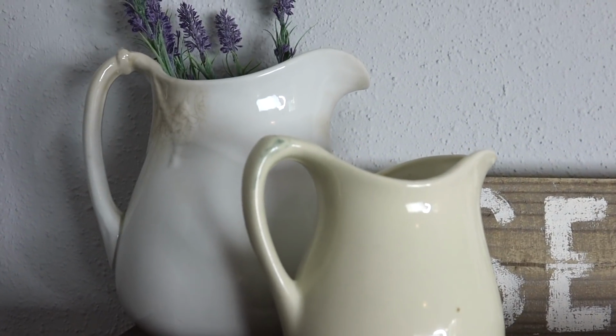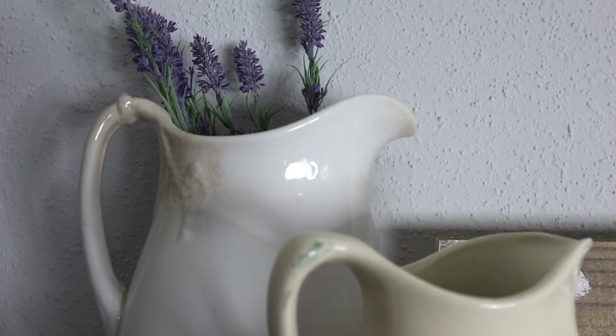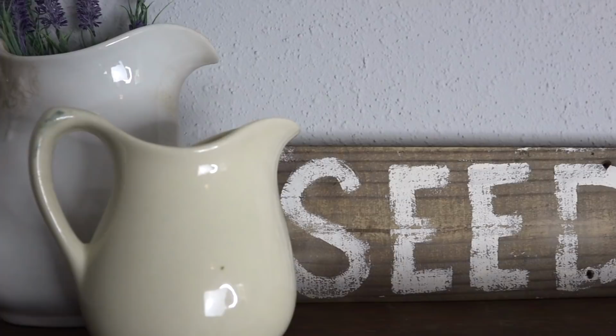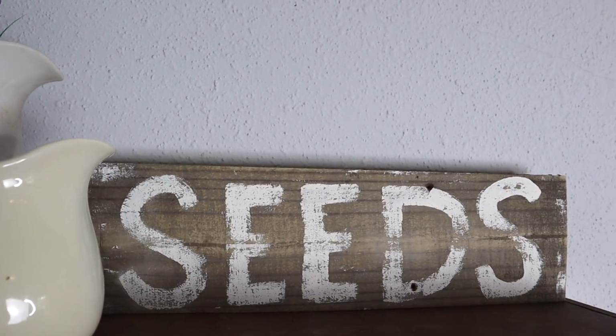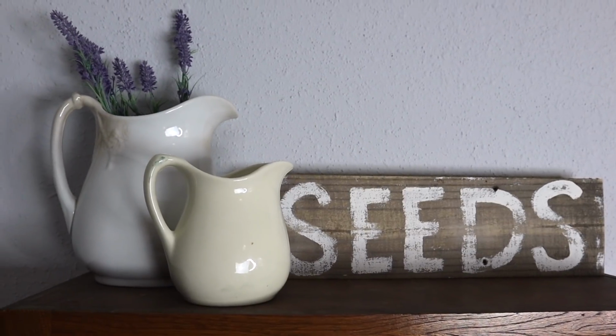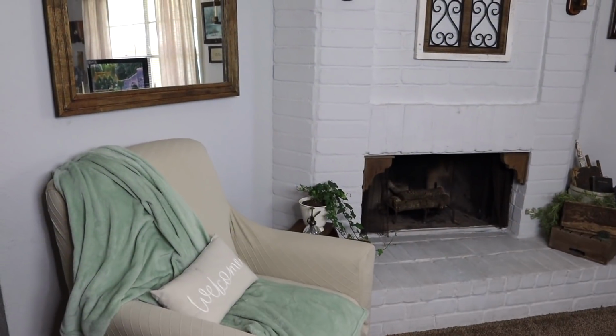Up top, I wanted to add my ironstone pitchers. These are the only two in my collection, and I've just put some Walmart lavender in them. This is actually a sign that I made out of a fence board that I found on the curb, and I just hand painted seeds on there and then distressed it.